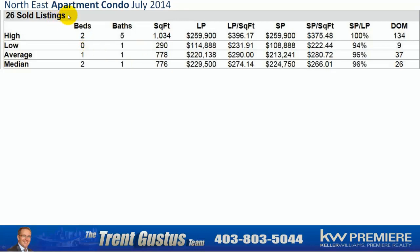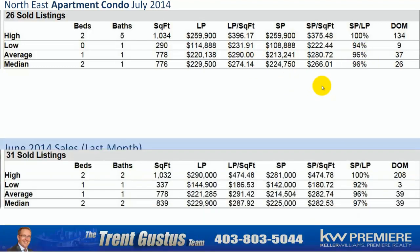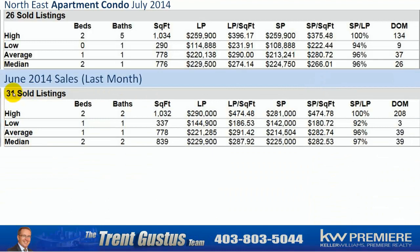Now, looking at our northeast section, 26 sold listings in the month of July for the northeast here, and they were priced at $220. $220 is the average sale asking price, and the average sale price was around $213. A little bit lower on the sales to list price, but when we look at what sold in June, there were more sales, 31 sales up there in June, and those pricings were a little bit higher, so better prices for June than we have in the last month of July.